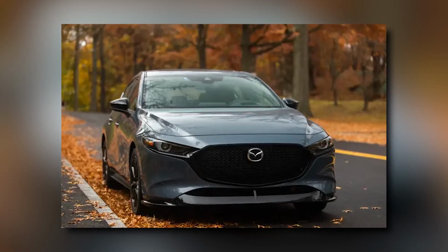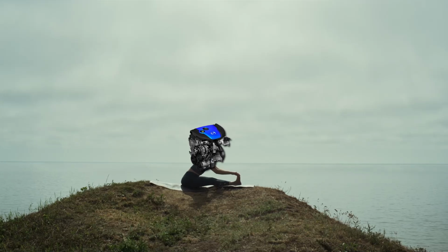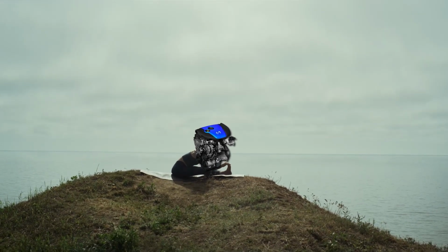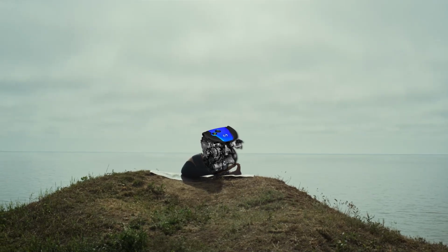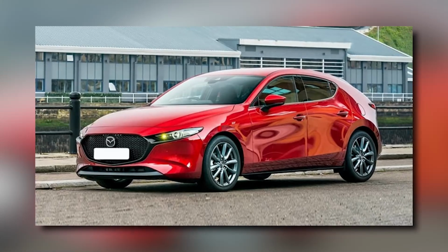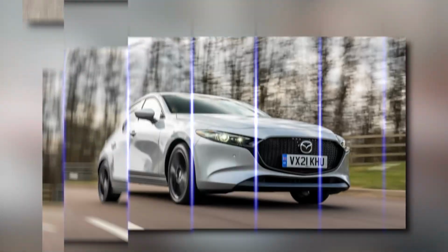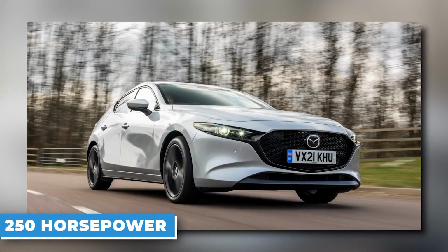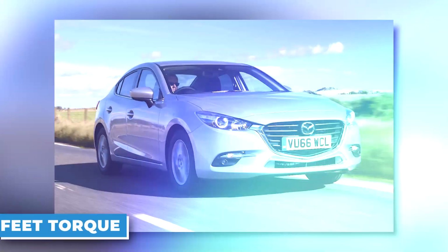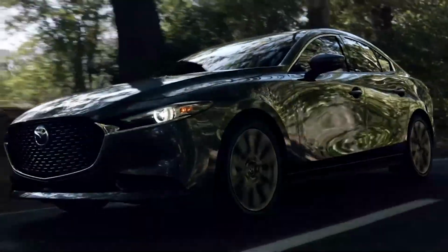And get this, it's got a trick up its sleeve called cylinder deactivation. In simple terms, it's like your engine doing yoga, stretching out when you need power, but being able to chill and save fuel when you're just cruising. Now, for all you speed demons out there, feast your eyes on the Skyactiv G 2.5 liter turbo. We're talking a whopping 250 horsepower and a tire-squealing 320 pound-feet of torque. This isn't just an engine, it's a roller coaster for your daily commute.